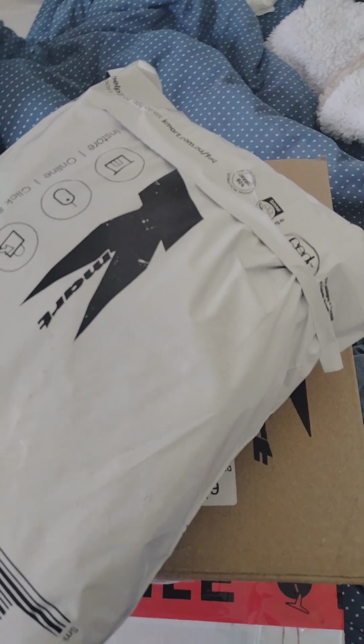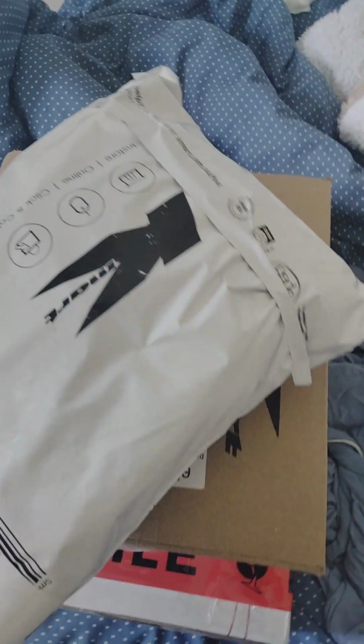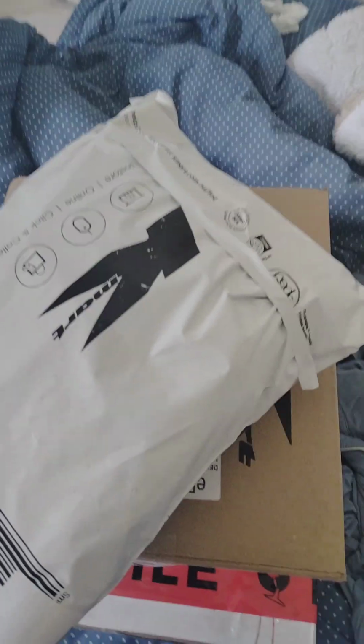I got packages. That's the word. I got packages today, but I know what this is going to be. Pajamas, a dog comb, and a computer.